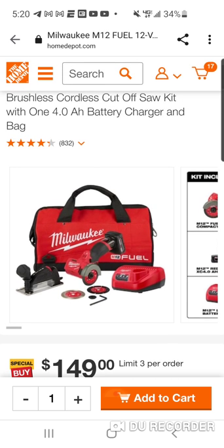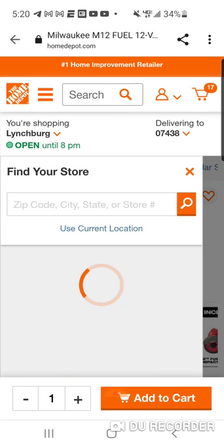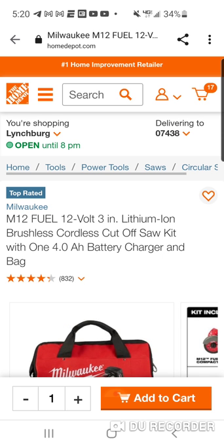All right, guys. First thing you've got to do is put store number 4655 in the location box on the left-hand side. You guys obviously know where that is. Hit enter, and we're rocking. Probably going to sell out very quick.